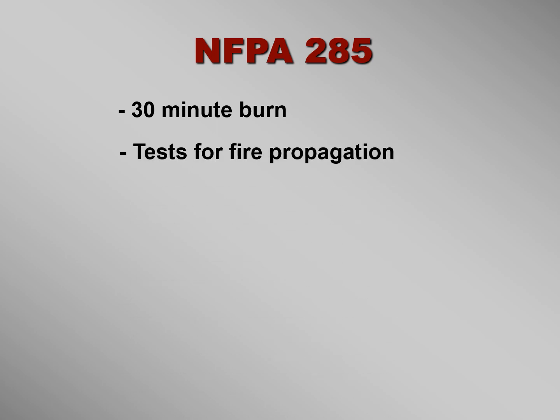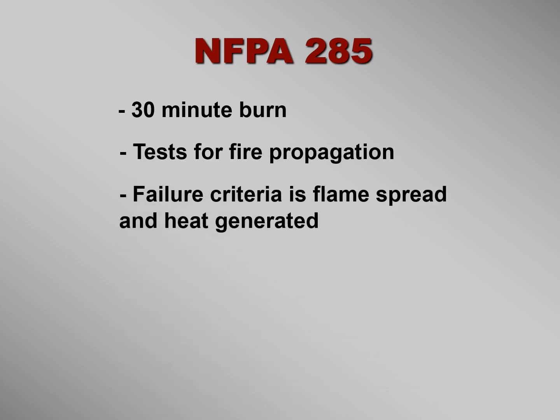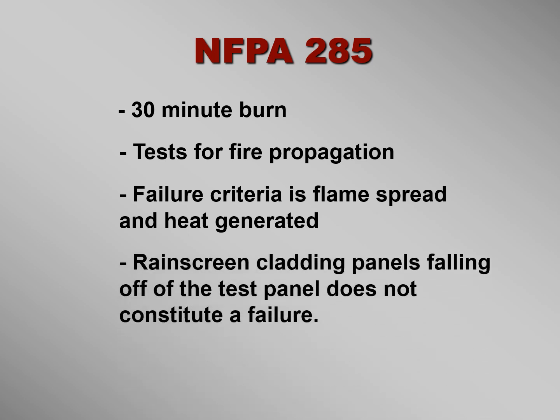Another code requirement is NFPA 285 testing. This is a multi-story burn test with a window in the lower floor. And basically it's a 30-minute burn and it tests for fire propagation. Failure criteria is flame spread and heat generated. Rain screen cladding panels falling off the test panel does not constitute a failure.